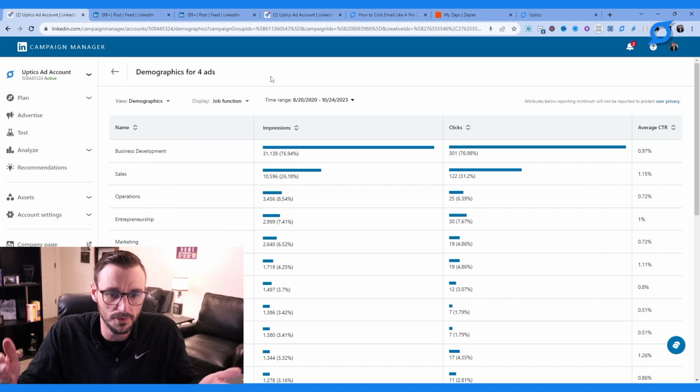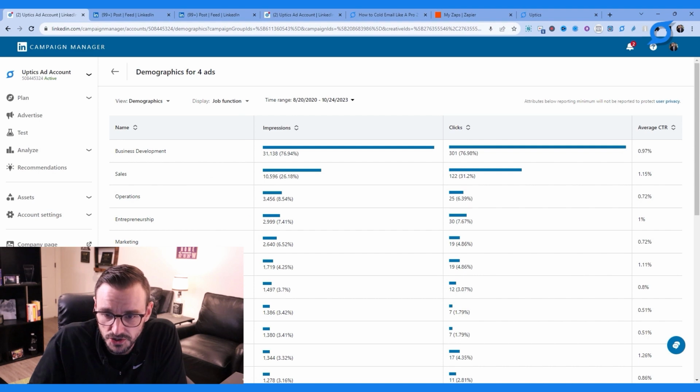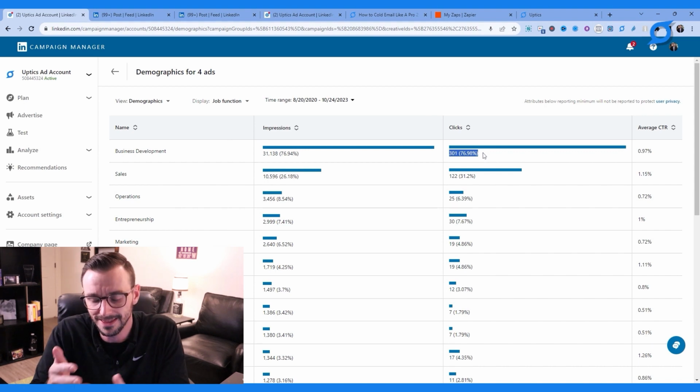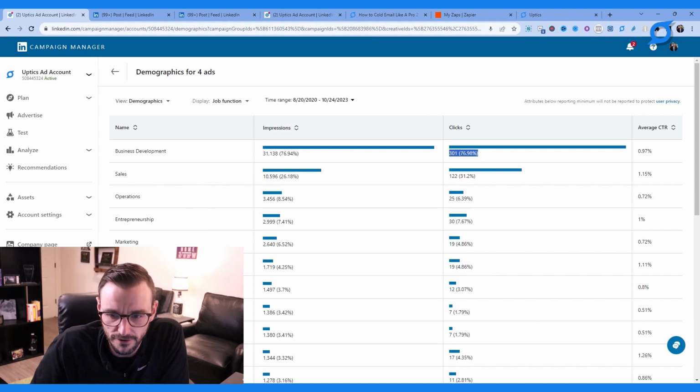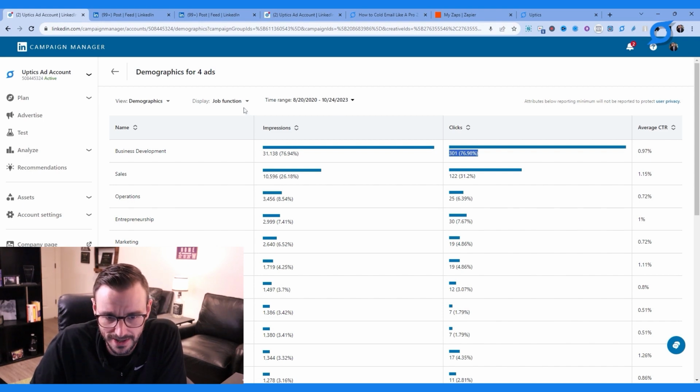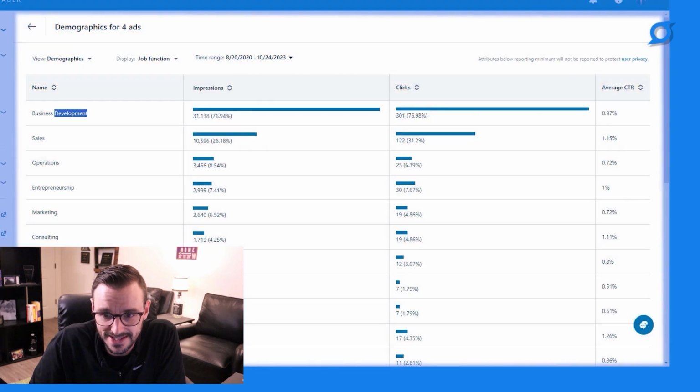For some dumb reason, they don't show you how many leads you generated. They show you the impressions and clicks. Clicks, to me, are ultimately the indicator of leads. They likely coincide with one another. Unfortunately, they just don't show you the lead cost broken down by, for right now, I've got job function. So business development, 77% of my leads are in business development, 31% in sales, 6% operations, and so on and so forth.